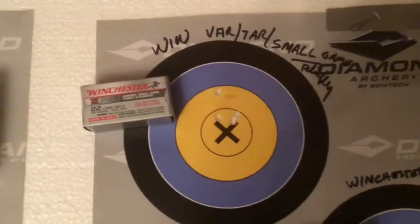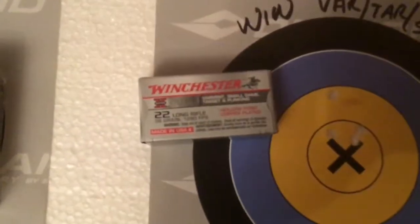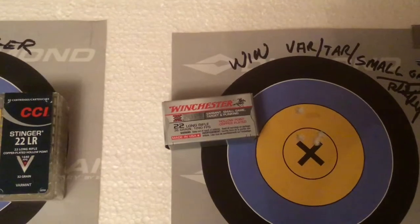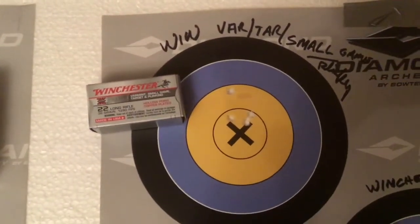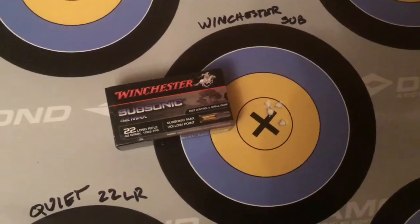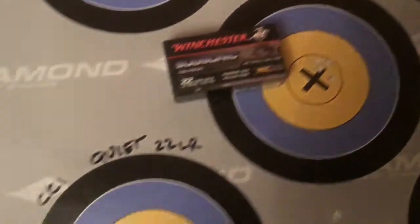This did not perform very well. It's the Winchester, I can get it to focus. Winchester Varmint Target Small Game. Wasn't too happy with that. These are all 5-shot groups. The Winchester Subsonic, I did like this one quite a bit.